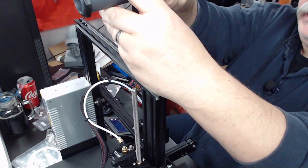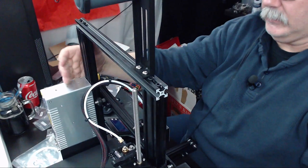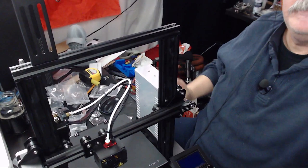So we now are in the home stretch here. We're putting on the last part, and then we are going to fire it up. I'll turn the printer around so you guys can see it. And just before we fire it up here, I've got a couple more questions coming in.